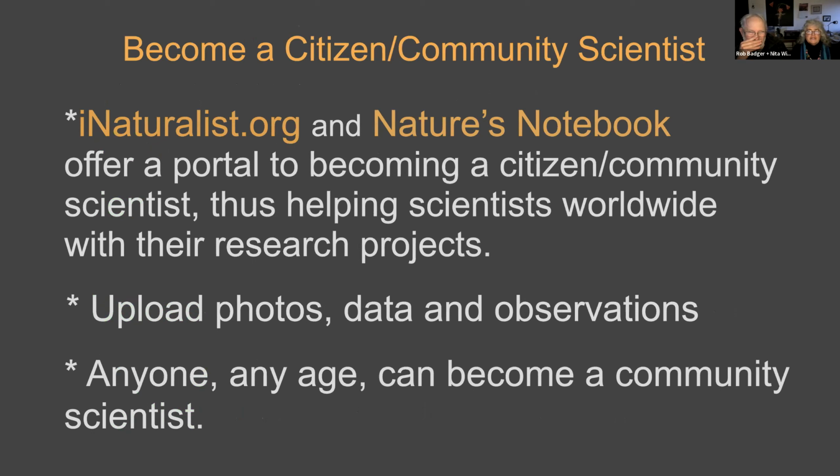Become citizen scientists, or some groups call it community science, with iNaturalist and Nature's Notebook. You know, it could be any age to do that.